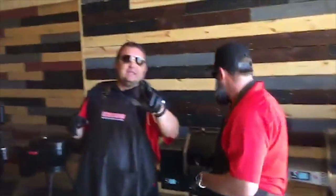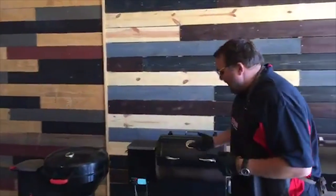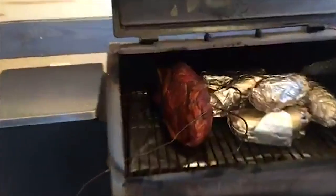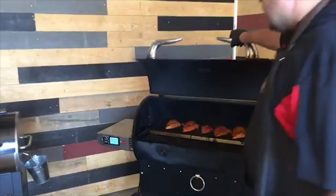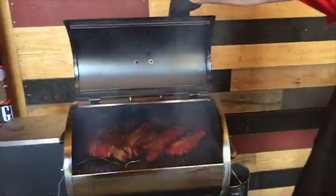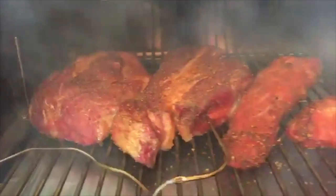And let me show you just the meat that we've got smoking for the hash real quick, just so you can get a look. We've got this going hot and fast. This is our butt with our potatoes going on. It's already starting to bark up nicely. Okay, we've got the chicken on at 200. We're just getting some smoke on here. And then over here, we've got the chuck roast and the pork tenderloins going at 200 as well. Get some smoke on there.